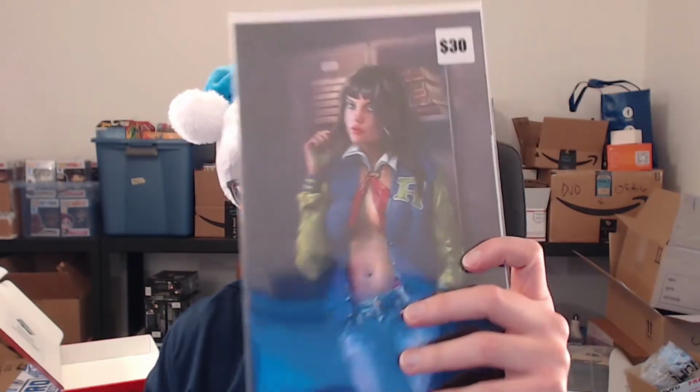I misspoke earlier. Super cool cover. Again, brilliant artwork. But this one, I didn't write it down. This was $20 to $30 on eBay. Graded, it's being listed at like 100, although I didn't see any sales.